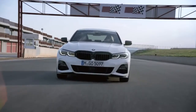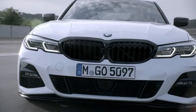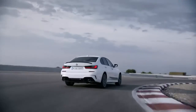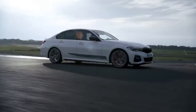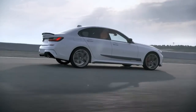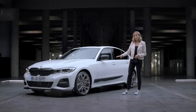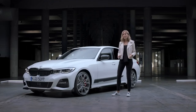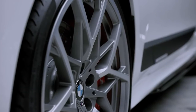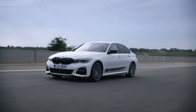Let's start with the front and the M Performance splitter, which gives the 3 Series a much more aggressive look. Like all M Performance parts, it's been tested at wind speeds of up to 300 kilometers an hour and is designed to significantly improve airflow and aerodynamics. Now let's check out these wheels, because we're talking 20-inch M Performance wheels, 795mm and in bi-colour, forged and flow-formed from a single piece of aluminium.